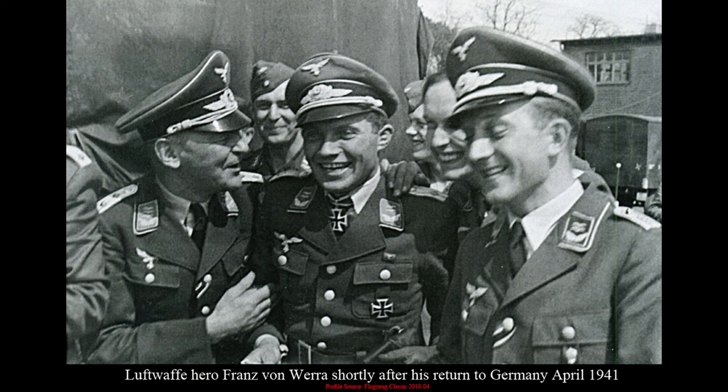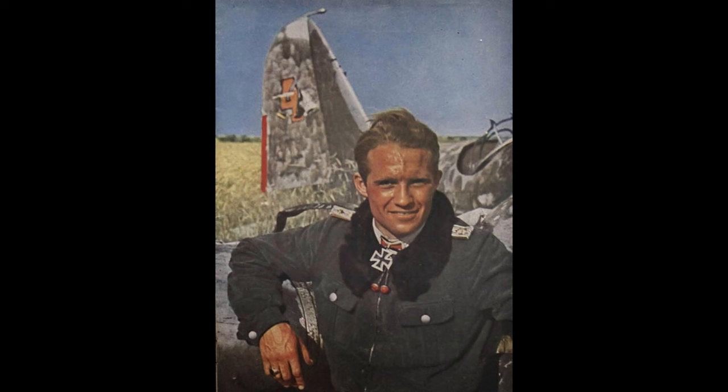In July 1941, Von Werra was promoted to Group Commander of JG-53 and sent back to combat, this time on the Eastern Front. He would achieve another 13 combat victories, bringing his total to 21. By late September, JG-53 was pulled from the Eastern Front to be re-equipped with the new 109F4.